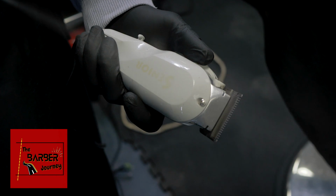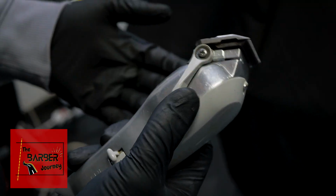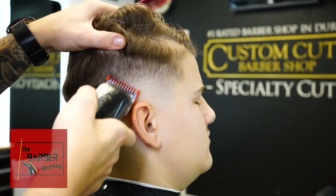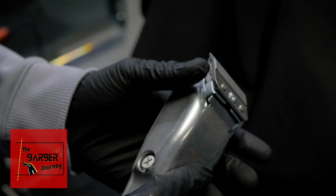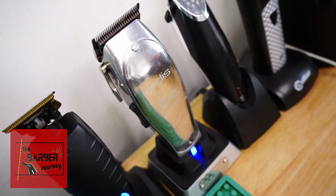The first clipper I have, and it's my most important clipper, is the Wall Seniors. Okay, I use the corded version because the power is unreal. I mean, this helps me save time on my fades. It helps me debulk. It's amazing for everything. Honestly, the Wall Senior is the best clipper ever invented in my opinion, so I love it.